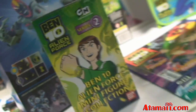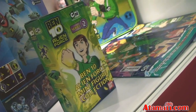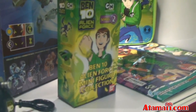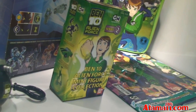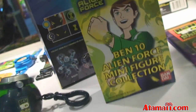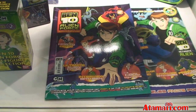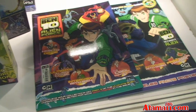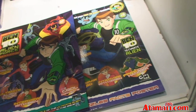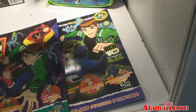And then here's some blind box minifigures. You know, they call these blind box because you don't get to see what's inside. You collect them, you buy it, you don't know what it is, and then you open it up and you find out if it's rare or not. And then here's some magazines, Ben 10 Alien Force magazines. I'm going to look for these. I've not seen these ever in the whole world. This one says it has 3D glasses inside.